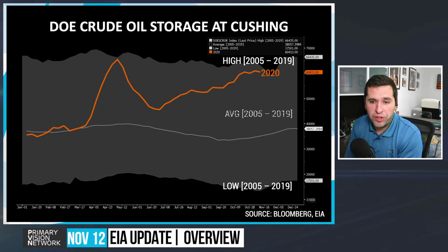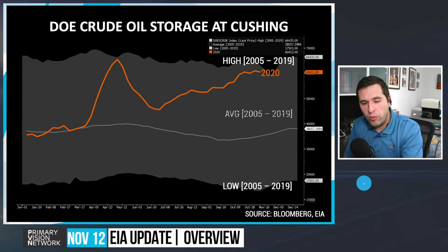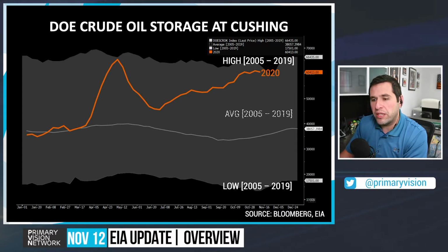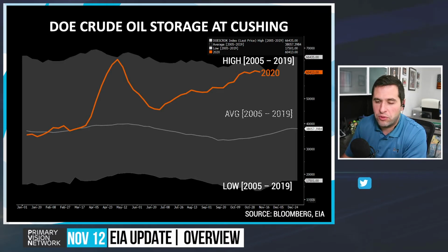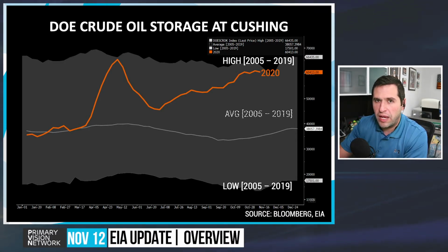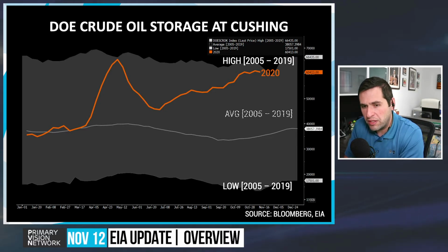This is looking at Cushing. Here you can see we're continuing to hang around that all-time high level. Again, it's just looking at where we were in April, as some of the spreads continue to hinder a lot of this movement, not only into the coast but then into the international market. We'll talk a little bit more about what that means for U.S. exports as we go to the end of the year.